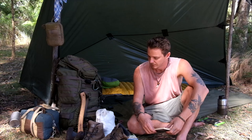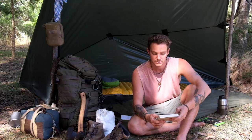Anyway, I brought two books out here that I wanted to show you guys, because I always get asked by people for some book recommendations. And so I thought I'd bring these two out and show you.